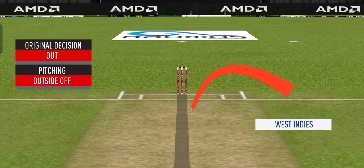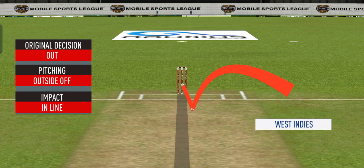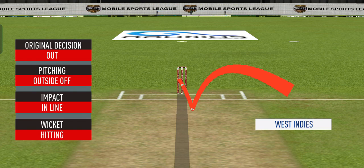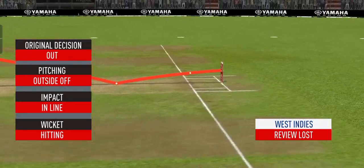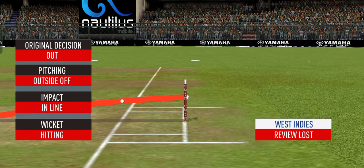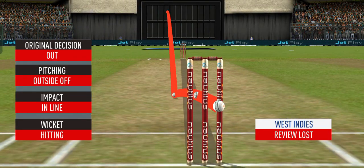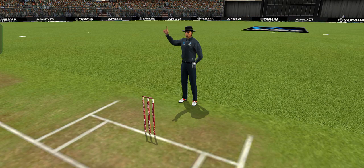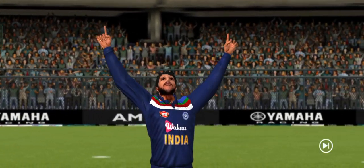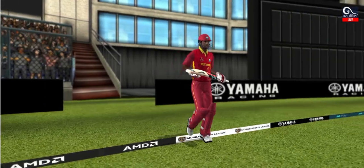Reaching outside. Impact in line. Wickets hitting. You can stay with your decision. You'll be on screen now. A gloomy walk back to the pavilion.